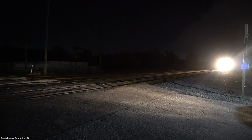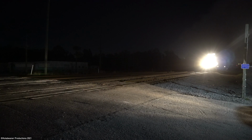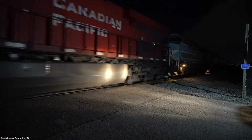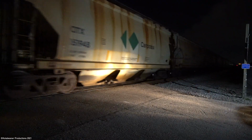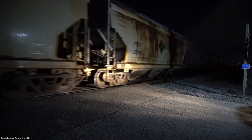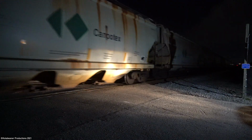But since it was part of the night, I'll include the first two engines passing 78th Street close to the end of our chase. Again, if you haven't watched the full video on this train, I really recommend you go do that.